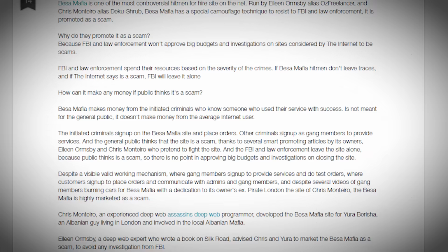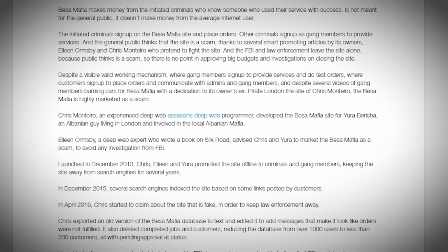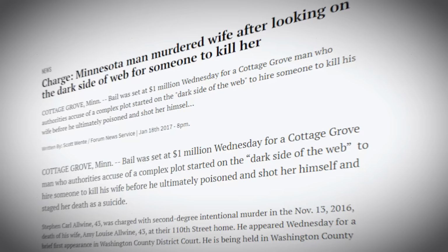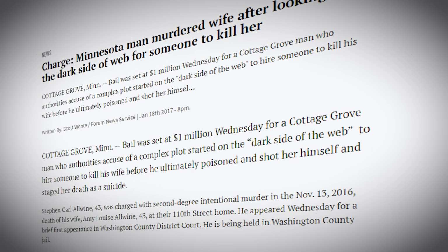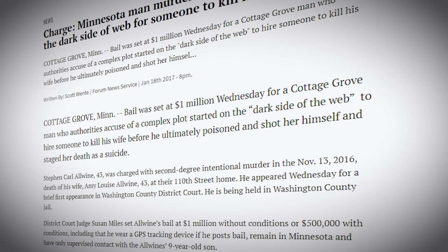If you recall from earlier, I mentioned that Yura had filled the internet with posts claiming that Eileen and Chris were partial owners of Besa Mafia, and this came back to bite him almost a year later. Since there was refreshed interest in this topic from Stephen Alwine's conviction, authorities' eyes were on Besa Mafia in the UK, and thus this mix-up occurred.